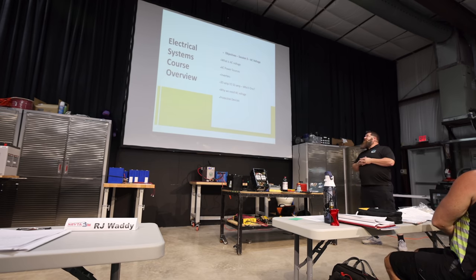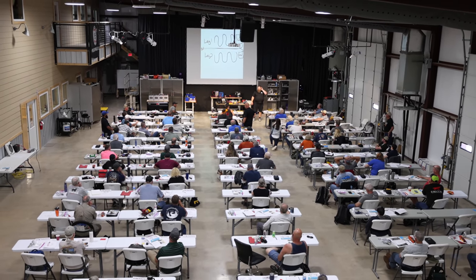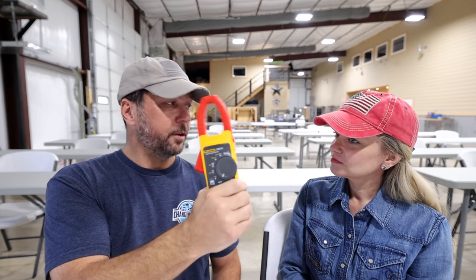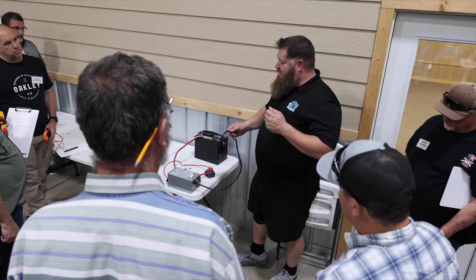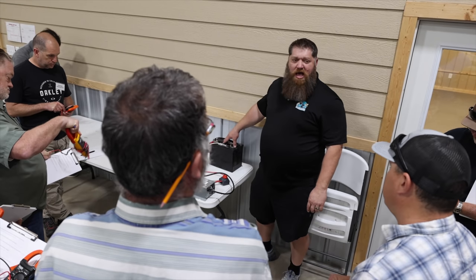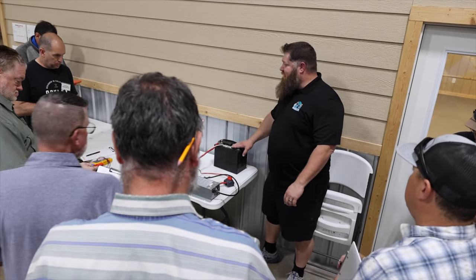Yeah, day one and two were all about RV electrical. Not only is it about the RV electrical, but you learn how to use cool tools like this. So the first thing I'd like you to do is grab your multimeters and just one at a time come over here. We're going to check the nominal voltage at this battery.